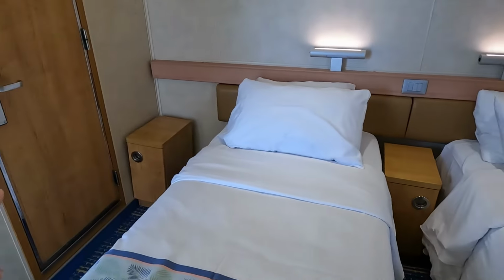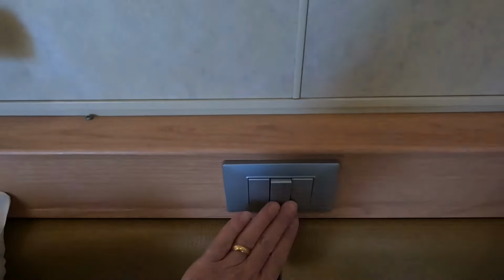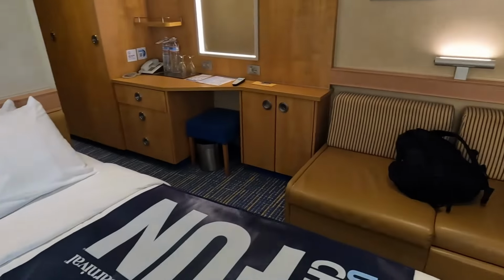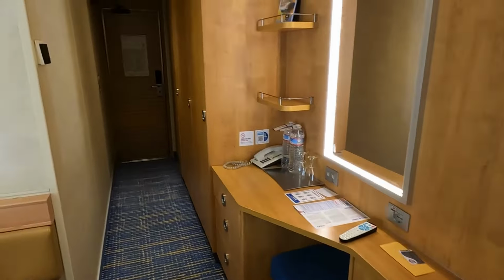Got the end pieces here for the nightstands. Main light switch if you're in bed and want to turn off the lights, don't want to get up. Of course, the night light's available to you there. And one more night light above the couch there. Just a quick little tour.